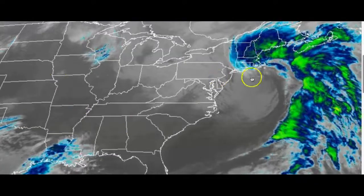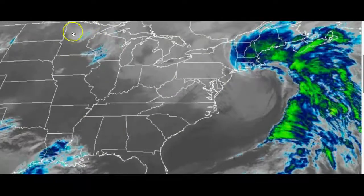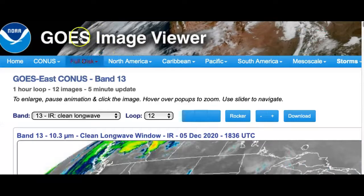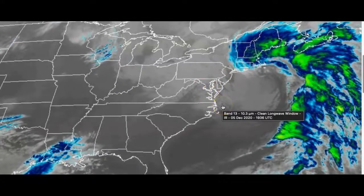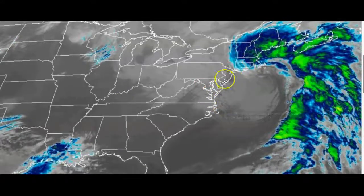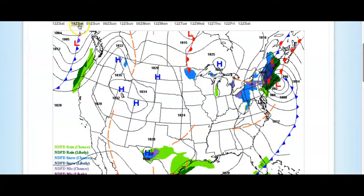On our infrared satellite picture, you can see our storm exiting out. And then we're going to have to watch this little disturbance right up here, right around the northern plains. This is going to be diving down and heading towards the mid-Atlantic by the time we get to Monday and Tuesday, and it may produce a few snow flurries here and there. So let's dive into this forecast for today.